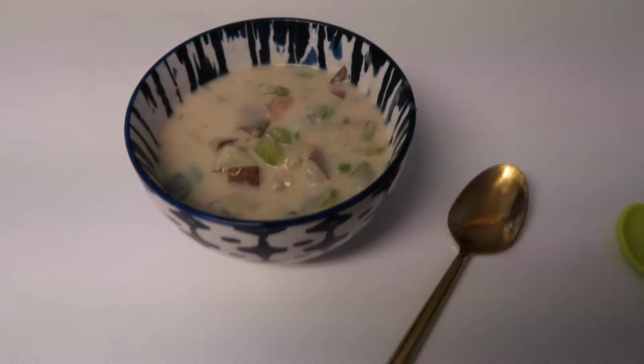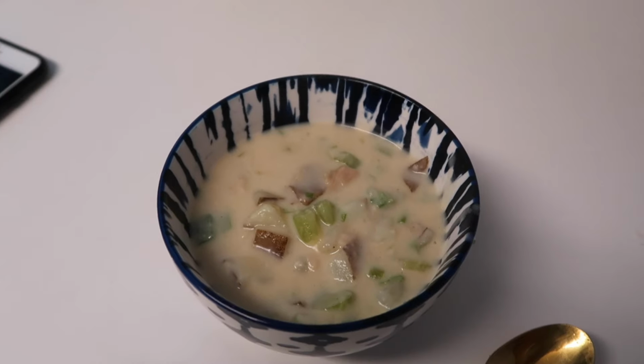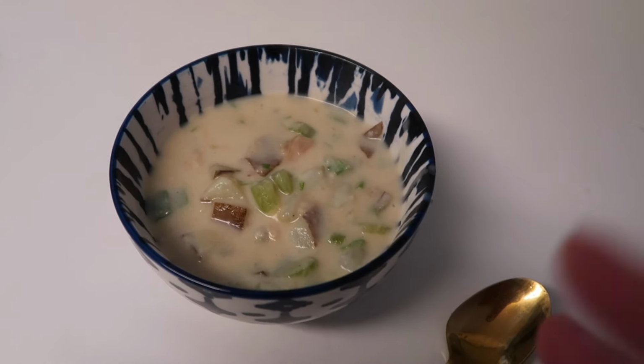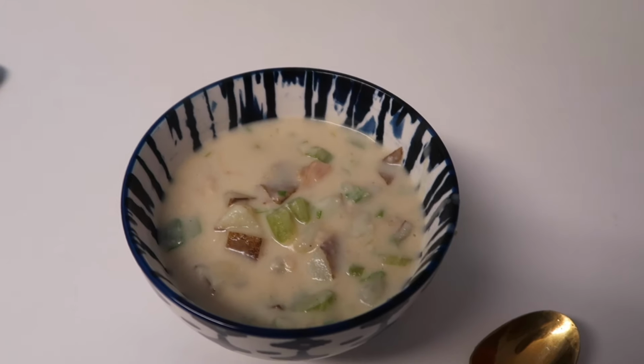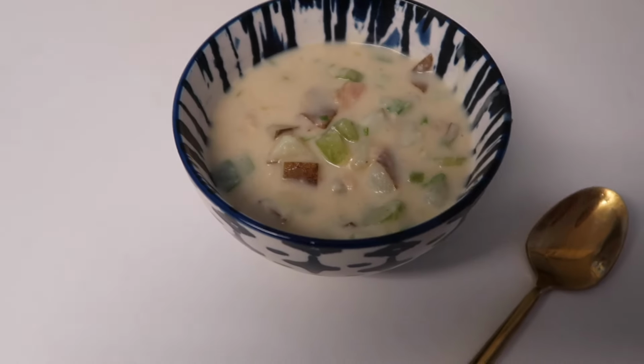And here is the finished soup. Usually we serve it with some crackers, but our crackers went stale, so we're not gonna have them tonight. But I might give the kids some buttered toast to go with it. This also goes perfectly with fish and chips if you want to add a little bit more to it, but we love it as a meal just like that.